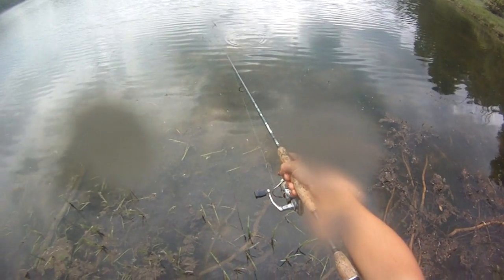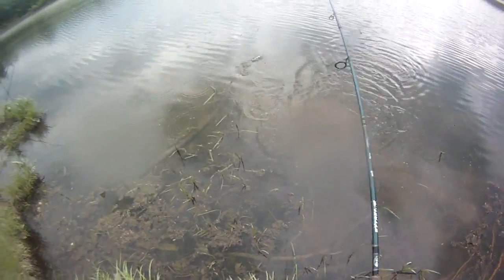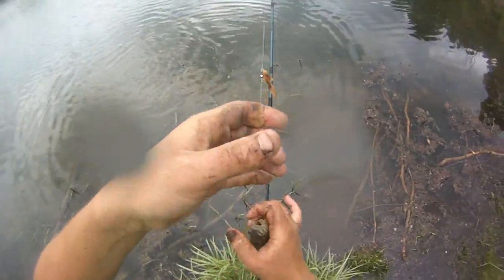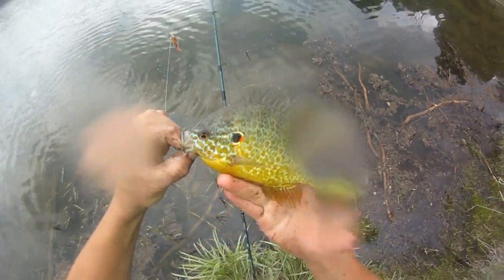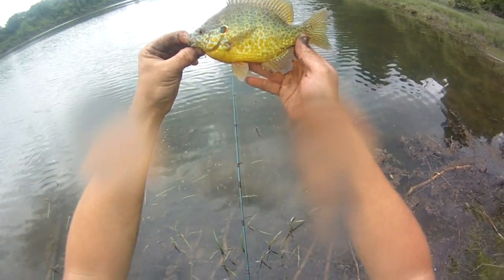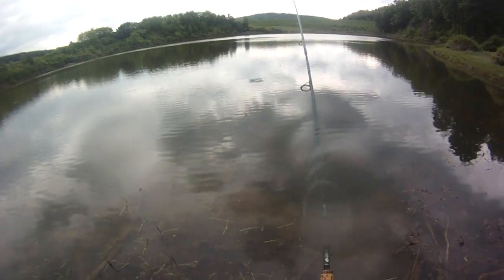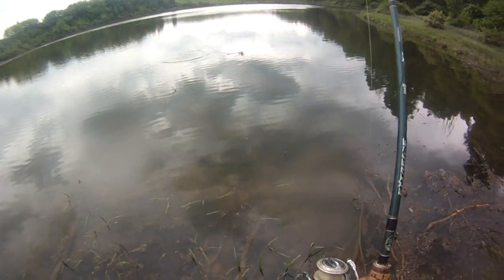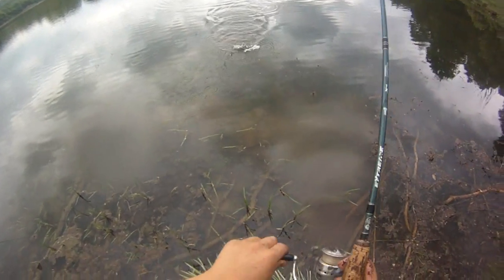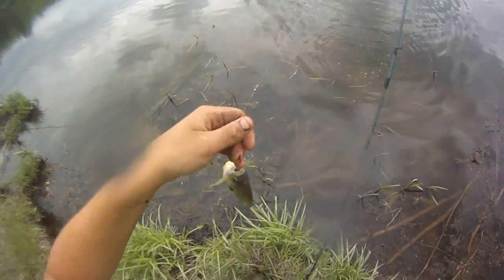Pumpkin seed right there. Yep, got him. Love it when it works out like that. It's a pretty one. It's got perfect colors. Little black spot, but still great colors otherwise. I love edge fishing. There's a decent one. That looked a little better. Looked like he had some shoulder on him. Yeah, that's a nice one for the edge.